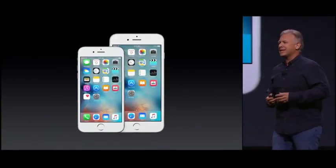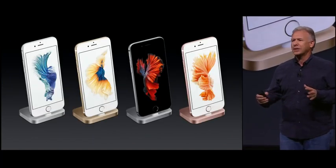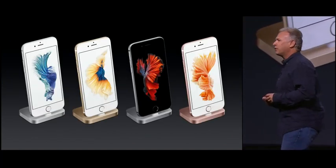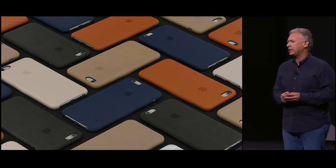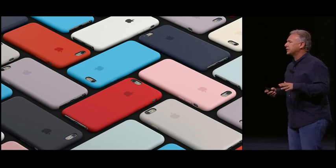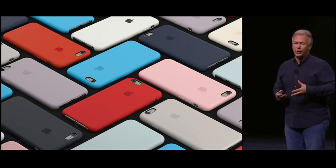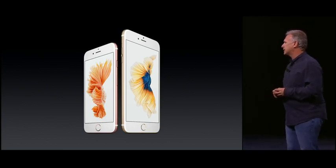Well, iPhone 6s and 6s Plus comes with some great accessories. There's some new charging docks that match the metal finishes of your iPhone. There's new leather covers in five beautiful new leather materials. There's new silicone covers in 11 new colors. In fact, one of them is in this great PRODUCT RED. So that's iPhone 6s and 6s Plus.